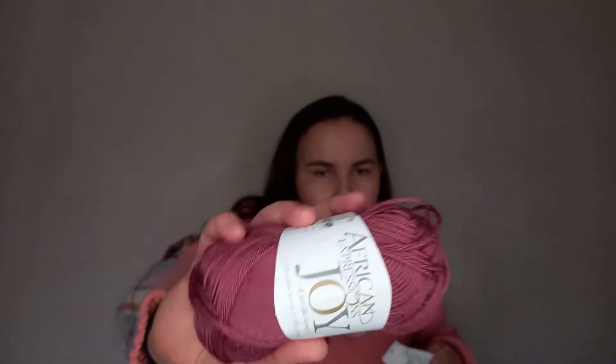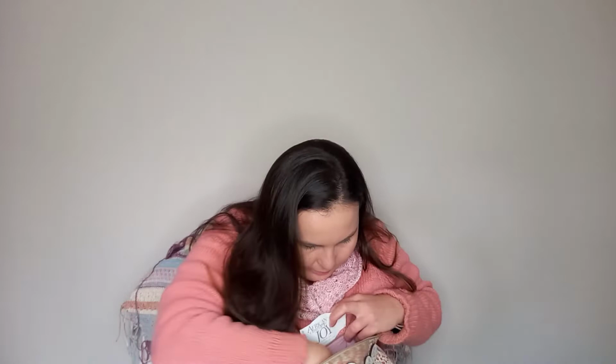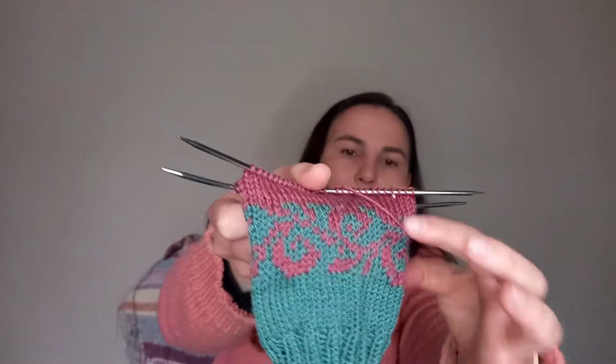So I got a little bit of a head start, which is good. The yarn that I'm using is what's recommended by the pattern. Sorry, I was looking for my project bag. Is the African Expressions Joy. So that's this main color, the African Expressions Joy, and then the green, goodness, I don't have the label, but it's the Harmony. Let's confirm on the pattern. Sorry, no, it's Freedom. It's African Expressions Freedom. This green color is Freedom, and this is Joy.